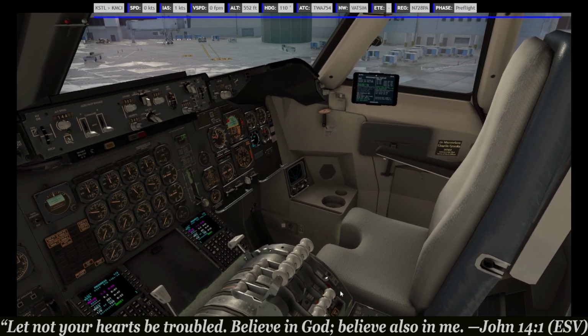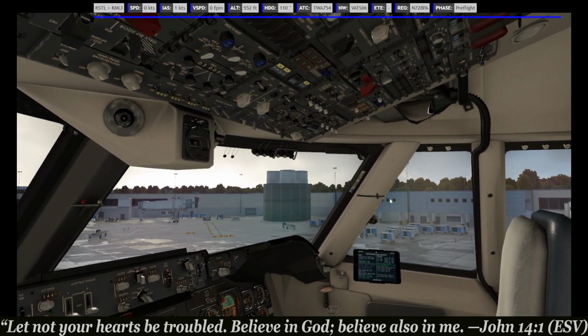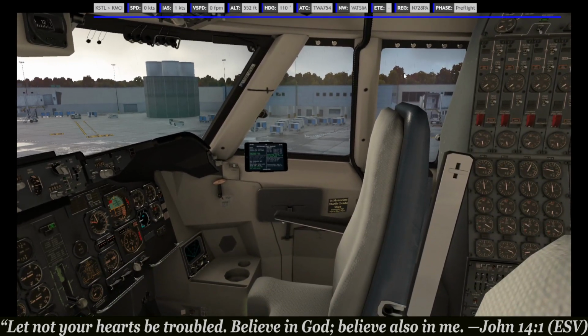Okay, we're stable. Let's start up number 4. Now this one I always end up getting it on the first one. Starting engine 4. Starter valve open. Okay, once you get starter valve, let her go. I am going to do 2 engines next.